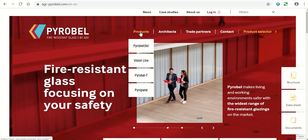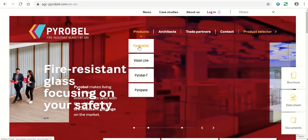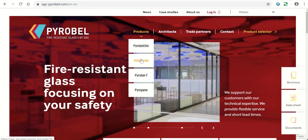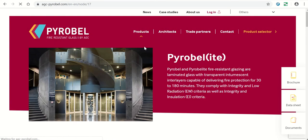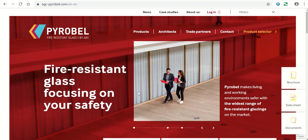You can click on products, or you can go to the specific product you need: Pyrobel, Pyrobel Light, Vision Line, Pyrobel T, or Pyrobane. To go back to the home page, you just click on the logo, and you go back to the start.